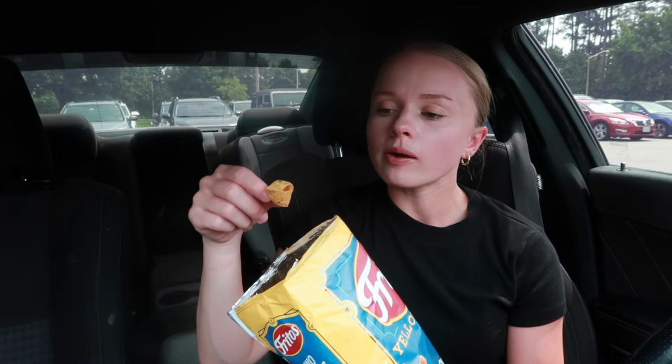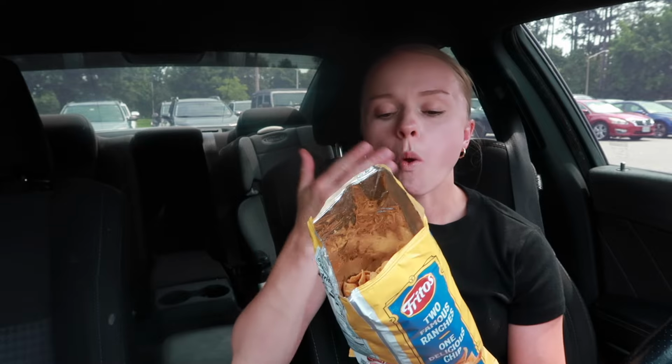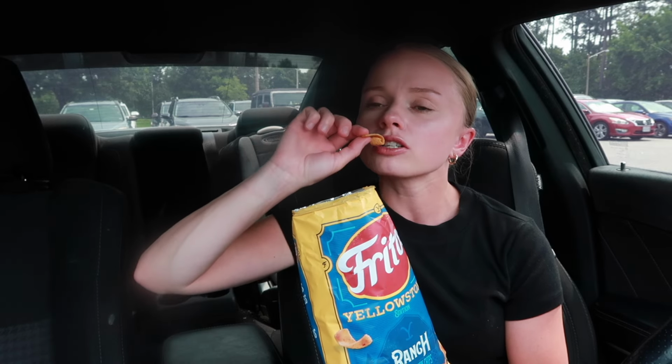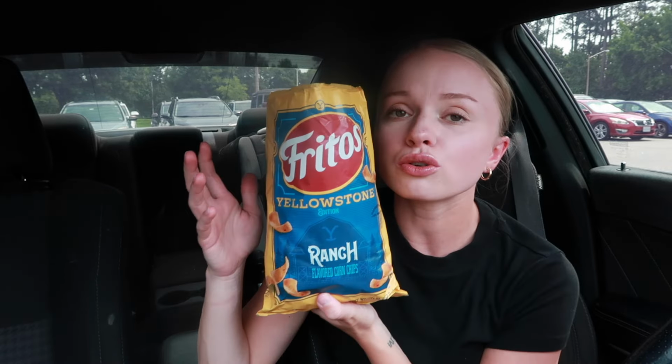I love Fritos. I feel like this would be so good in taco soup, like with the ranch. Y'all, these are so flavorful. You get the ranch flavoring and you also get, I feel like Fritos is just a very good taste of their chips. These are so good. These are a 10 out of 10. You get a really good ranch flavor.